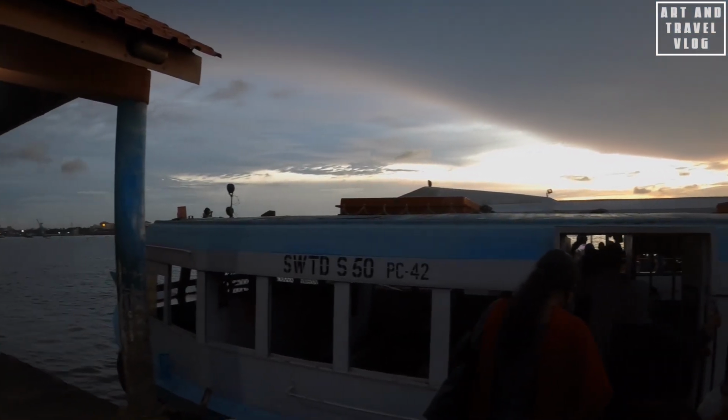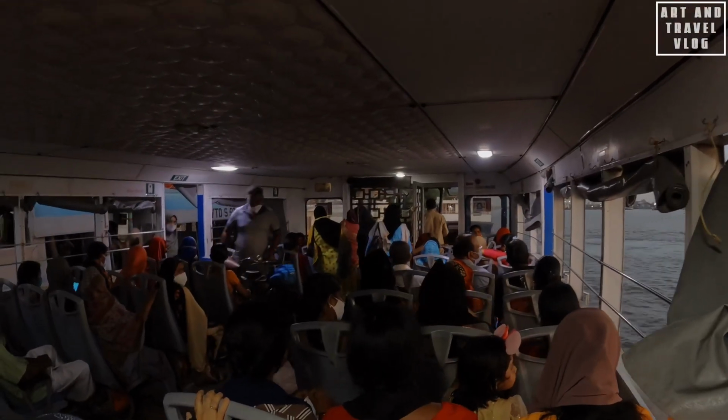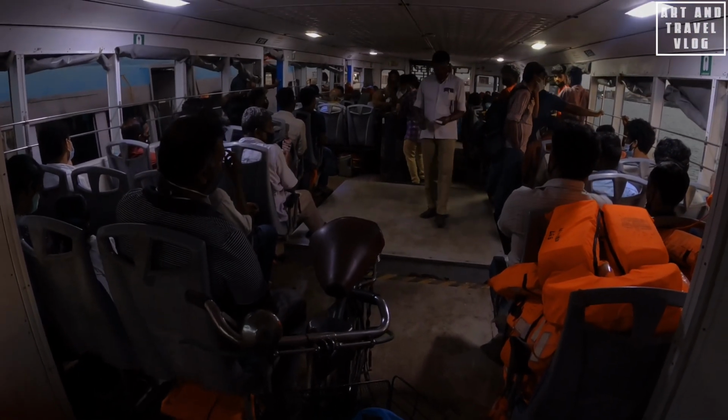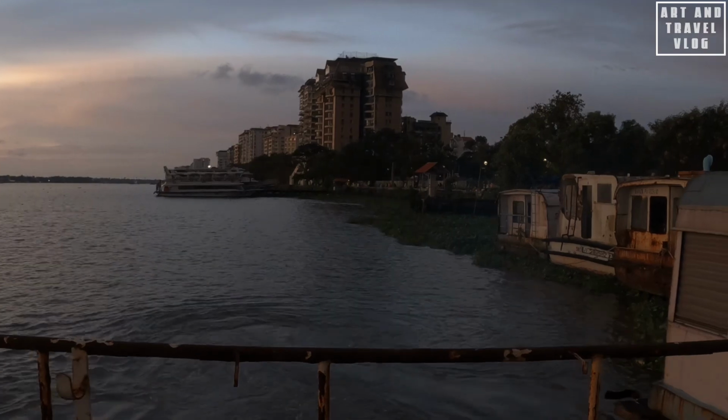Even though this is beautiful, you have to be very careful, especially of the skids. There's a gap between the boat and the jetty, so we have to be very careful. The time is 6 p.m. Keep your ticket in your pocket until the end of the journey.